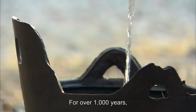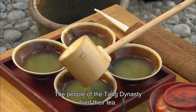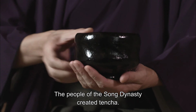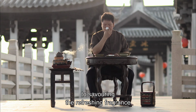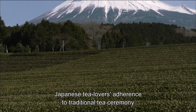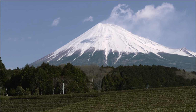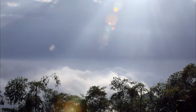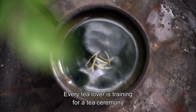For over 1,000 years, Easterners meditated on the meaning of life in a bowl of tea. The people of the Tang Dynasty fried their tea. The people of the Song Dynasty created tencha, and the people of the Ming Dynasty switched from the tradition of eating tea to savoring the refreshing fragrance of brewing tea in water. On the other hand, Japanese tea lovers' adherence to traditional tea ceremony nurtured the hearts and minds of the nation. Time fostered the flavor of tea, and tea exudes its fragrance from its soul. Every tea lover is training for a tea ceremony that is unique to them.